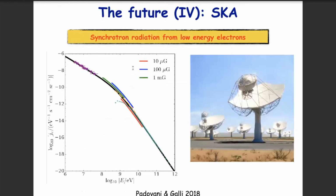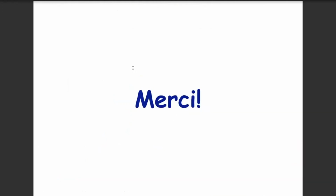rays. And then, of course, SKA, because low energy cosmic ray electrons do synchrotron radiation in radio. And these green, blue, and red lines show you which energies are important for SKA if you change the magnetic field. And I think that's it.